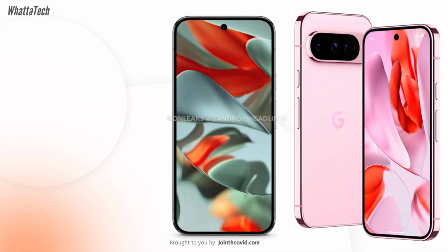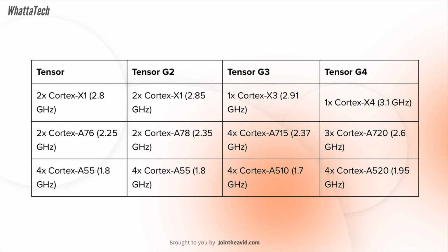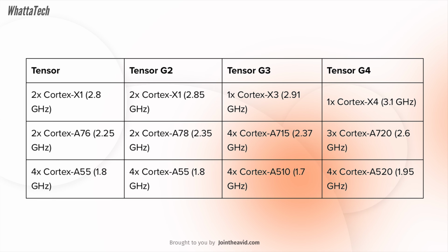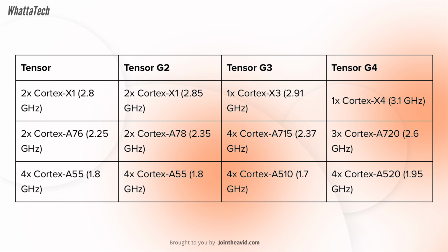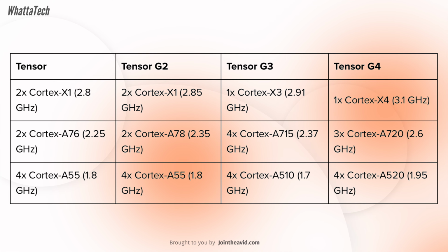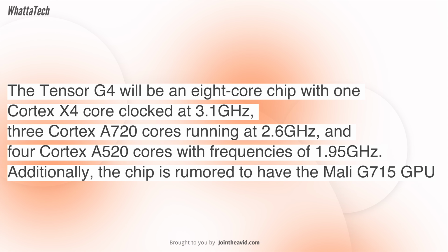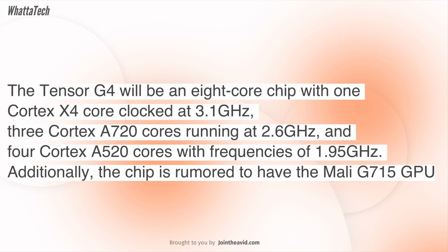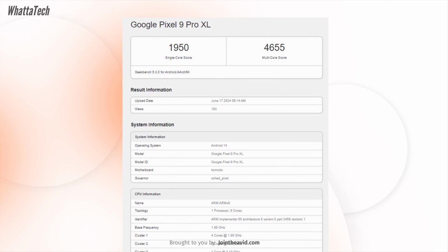Now, you guys also know that the Tensor G4 is not a huge leap in terms of performance over the Tensor G3, but the specs are a little different. Like compared to 4+4, it's now 3+4. So the performance cores are less in numbers now. One Cortex X4 core running at 3.1 GHz, 3 Cortex A720 cores running at 2.6 GHz, and 4 Cortex A520 cores running at 1.95 GHz. So yes, the cores are better, newer generation cores, but definitely they are less in numbers in terms of performance cores. And that kind of shows in the performance department as well.